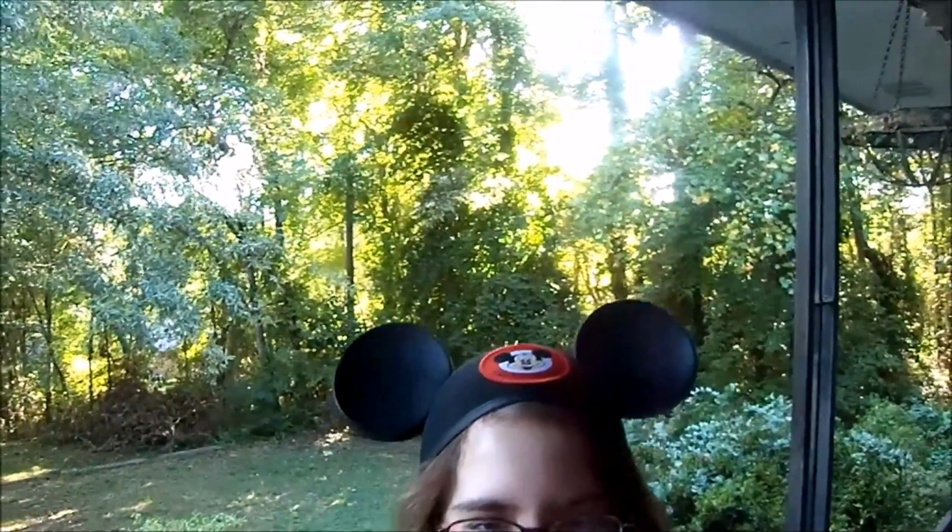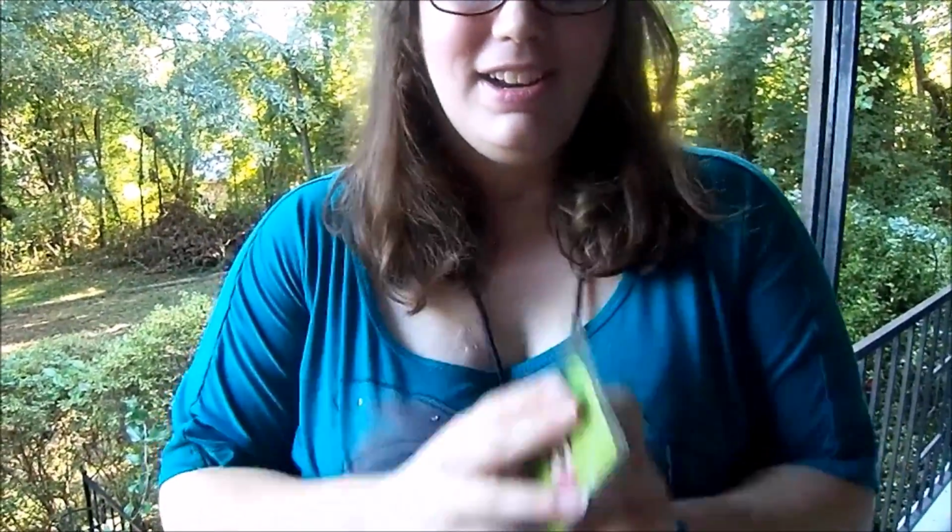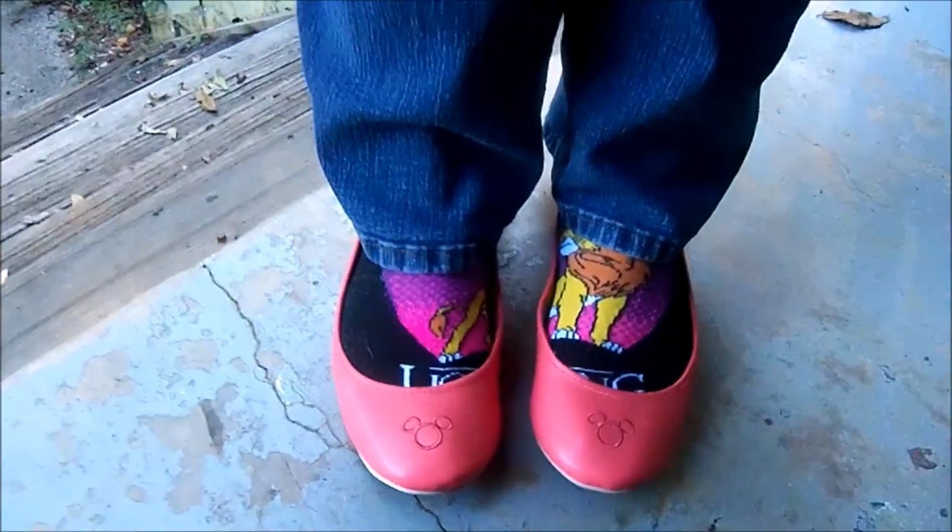Alright, so I'm totally ready to go. I have my Mickey ears, so cute, the basic kind, just, you know, adorable. And then, of course, I have my cast member character lanyard and my Minnie. This is my first pass. It was amazing. And of course, I have my Ariel t-shirt with my Elsa magic band. And my outfit would not be complete without my Lion King socks and my Mickey shoes, of course.